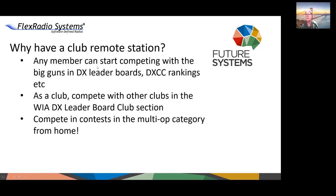Why have a club remote station? Any member can start competing with the big guns in DX leaderboards, DXCC rankings, etc. As a club, I'm not sure if you guys are aware of it. Actually, I think you might already be on it. The WIA DX leaderboard, which is part of their DXCC or DX awards scheme, actually has a club section where individuals can tie themselves to a club, and their score, as well as going to their own rankings, can also go to an overall club ranking. I know NCRG are featuring pretty well in that, I think, at the moment.